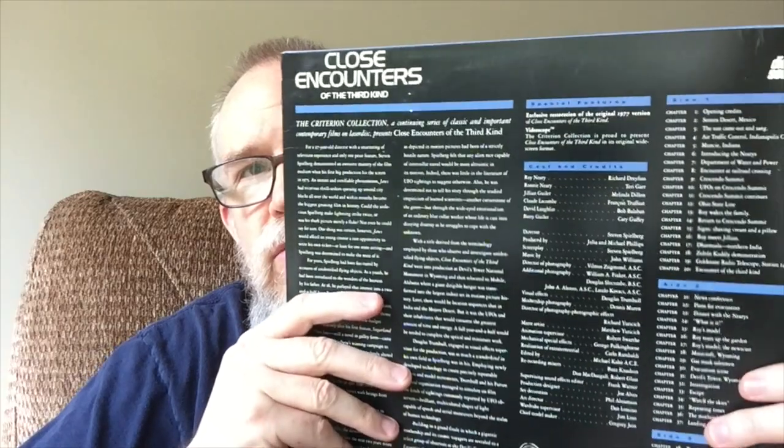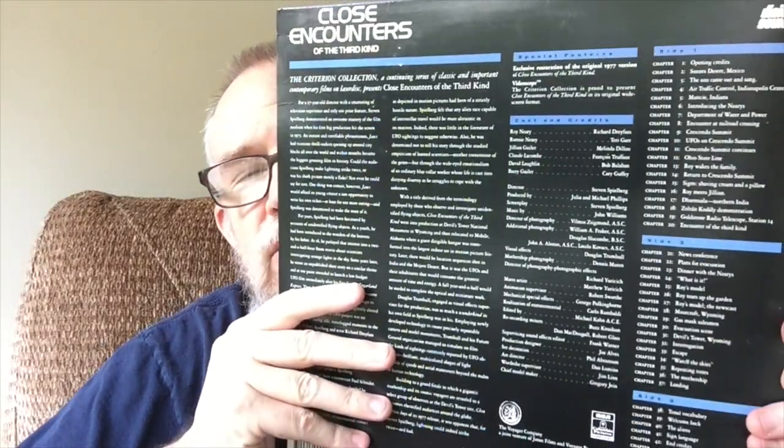You get the cast and credits, you get side one. Laserdiscs were usually in chapters, and sometimes you had to flip them over. So you see side one, side two, side three. There's two Laserdiscs in here. So this is the first one.